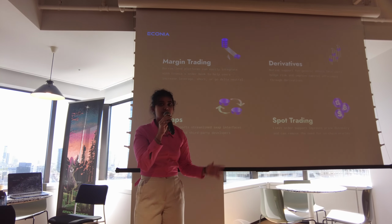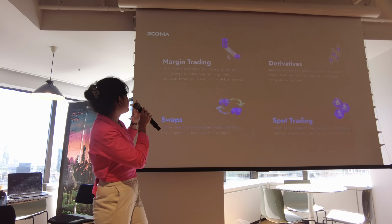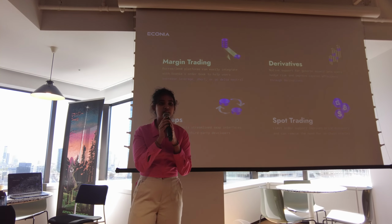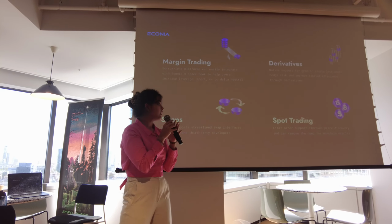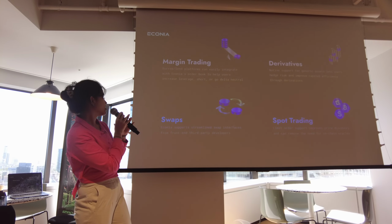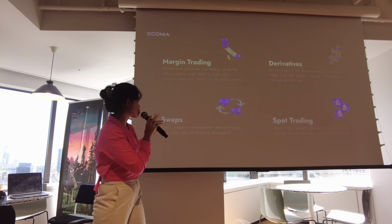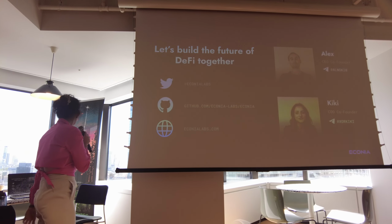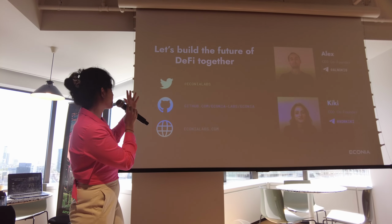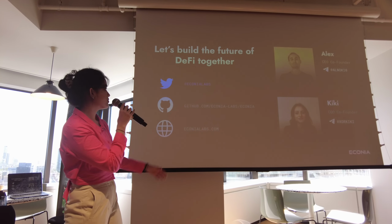Okay, so a lot of these things we have already discussed. This is basically all the things that can be built on top of Econia: the settlement layer for Aptos, margin trading, derivatives, swaps, spot trading. And then we have, you can build the future of DeFi together.